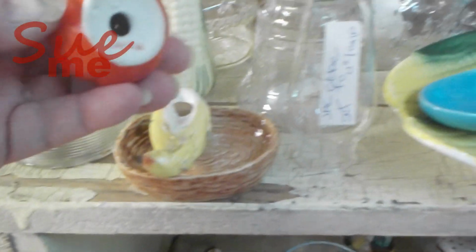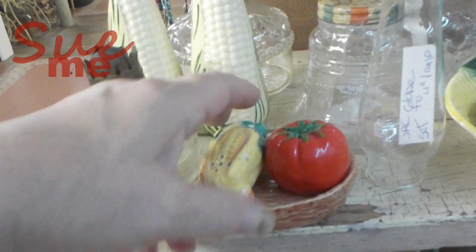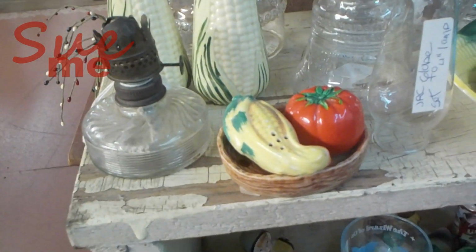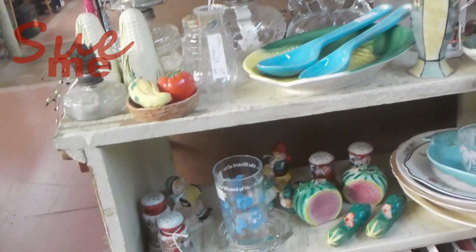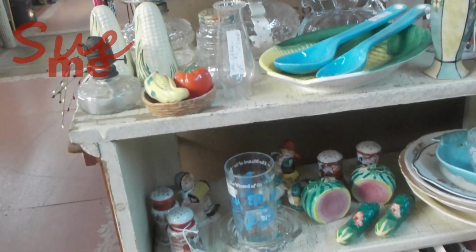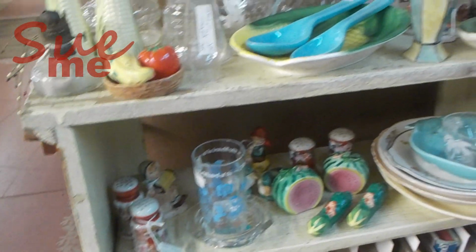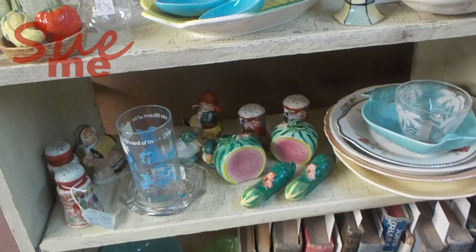We have this set, $6. It's a little tomato and a corn, and it's sitting in a basket that I don't think originally went with the set. So, yeah. In general, booths like this are really good for getting special finds. You can tell from the pricing that they really don't know what they have. They're just putting a price on it.